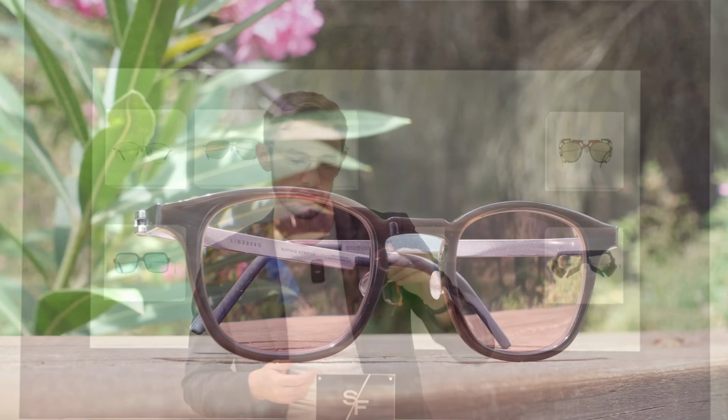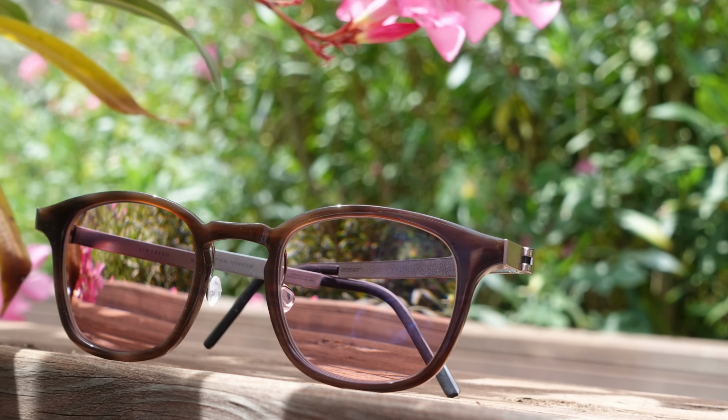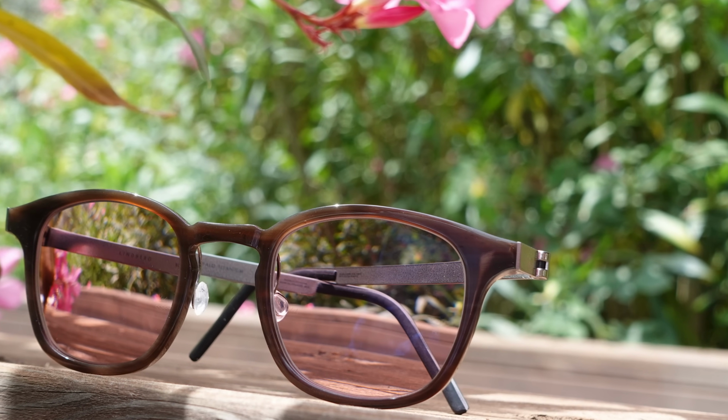And that's generally true for most frames, but particularly minimalistic frames like this. Choosing the frames is only the start, and by adding a custom tint, you can enhance almost any frame. But it's not just about style, it's also about utility. A lens like this helps me to feel more comfortable in brightly lit situations like I work in all day. But there are a plethora, an almost unlimited amount of custom tints that can enhance your vision in different ways.